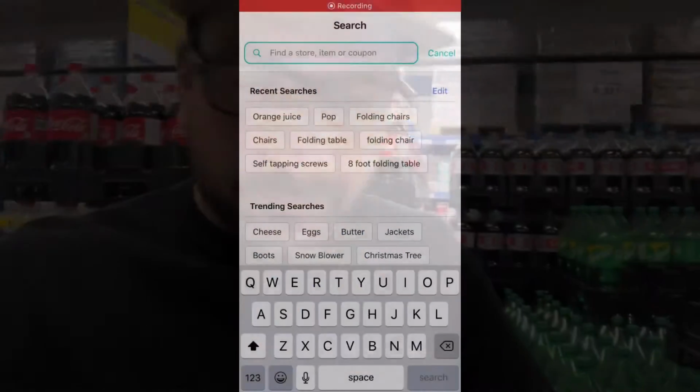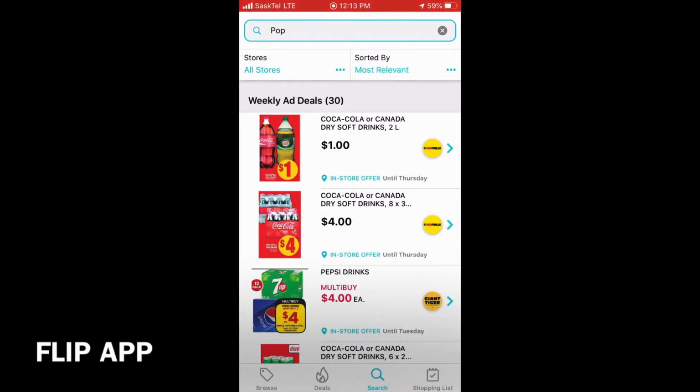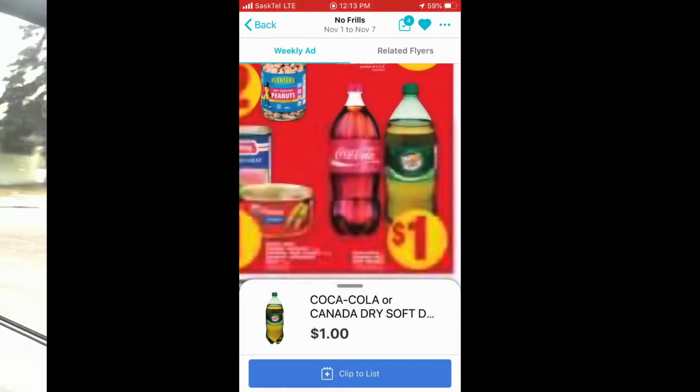buy pop here for full price. So what I do is I check out the Flip app on my phone. I don't know if it works in the States, but it's great in Canada if you want to find some mixes on sale for last minute purchases. All right, pop is $1 each at No Frills, so that's where we're going.